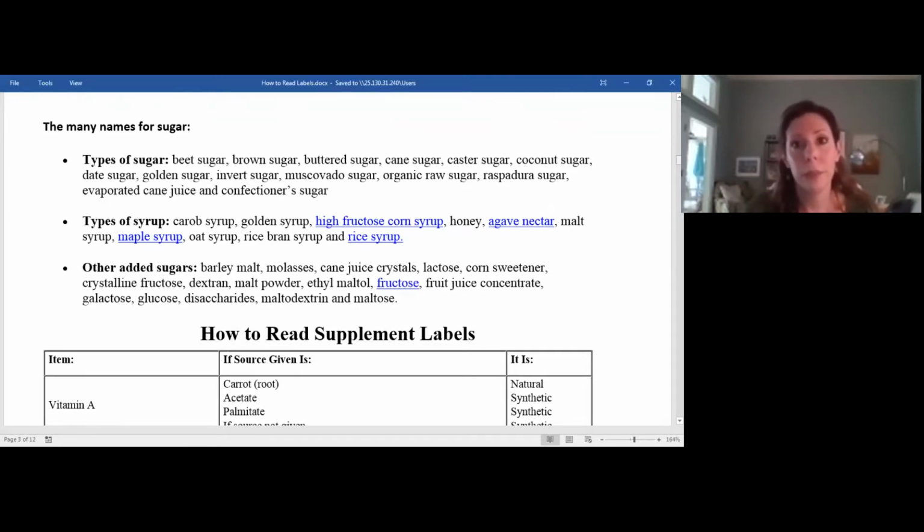Beet sugar, brown sugar, buttered sugar, cane sugar. Some of these sound like the healthier version of sugar, even coconut palm sugar. But again, depending on your obesity, your health risk, what your health goals are, you might need to be more strict than other people about even some of these healthier sources of carbohydrate. A lot of sugars are hidden under the names of syrups, so look out for some of these, including agave, which a lot of people think is a healthier version. And then other added sugars, barley, malt powder, fructose, lactose, corn sweetener, fruit juice concentrate, that's a huge one.